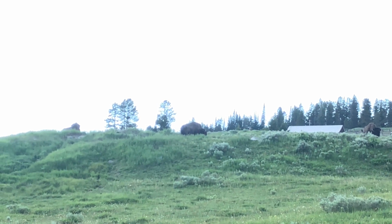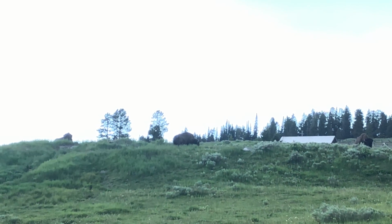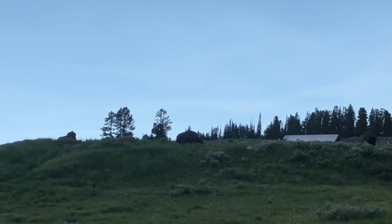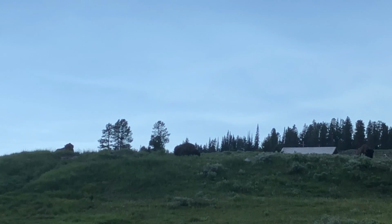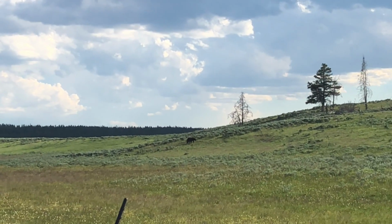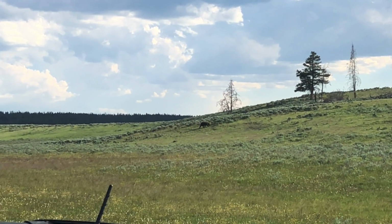We found three more bison on the way to our hotel. And this time they're actually in a herd. The previous times we saw them, they were all alone by themselves. Today's our day. Found a bear. It's a bear. No, it's a brown bear.